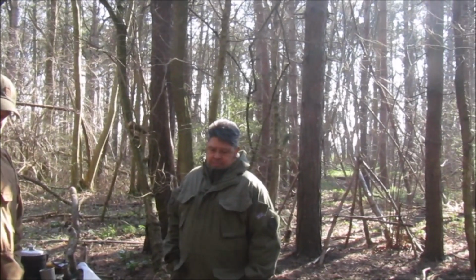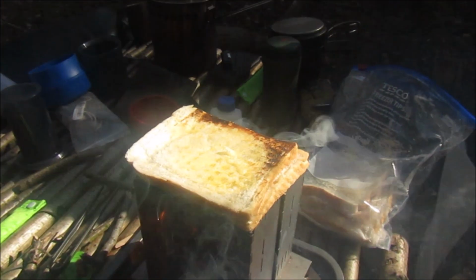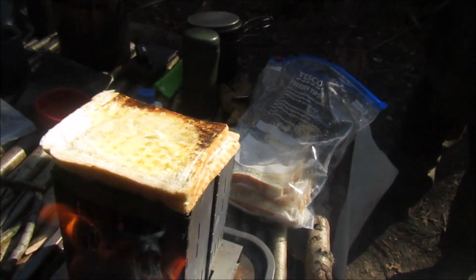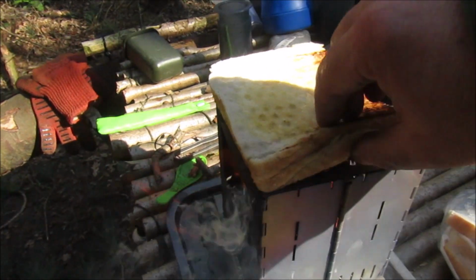So, all right. Anyway, nice one. Yeah, I've got my little Ridge Monkey to do my little toasties. So I've got my toasties and nothing else, and we'll just see if that grill thing works a bit. So let's have a little look.